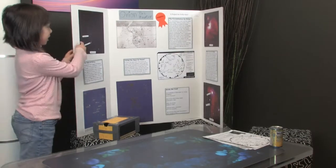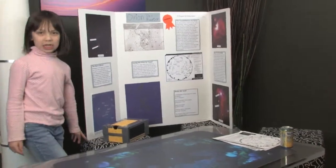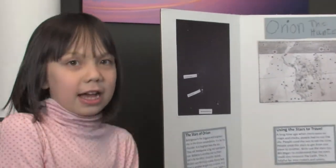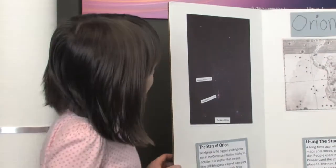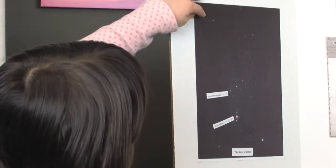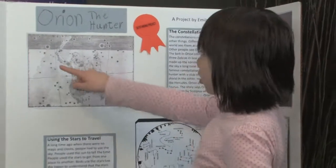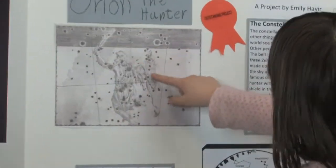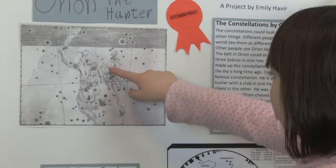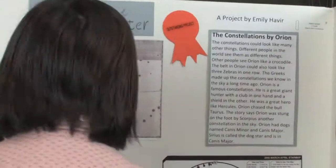This is Orion. The better way to see him is in March and April, and first you have to look for 3 stars in a row going diagonal this way, and then you look up a little and you could see a star. It's Betelgeuse. In one hand, Orion is holding a club, and in the other, he holds a shield or a lion or something else. People see him in different ways.